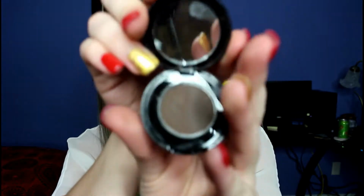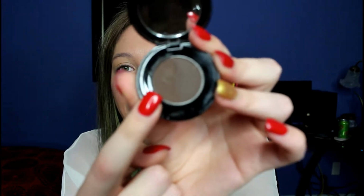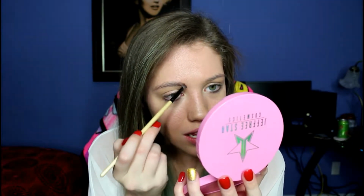Well, not finger marks, but brush marks. I use the one on this side right here, and it is a lighter brown than this, so I use this one, and we'll go ahead and do my brows. And I don't do anything super fancy with them. I just kind of make sure that they are filled in.